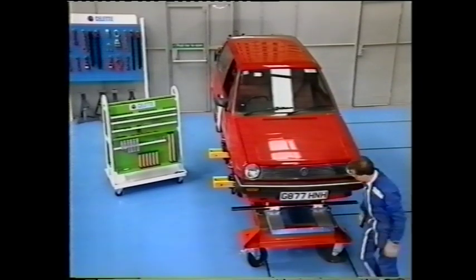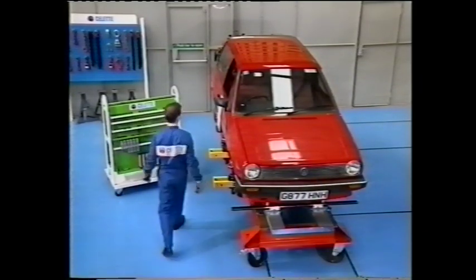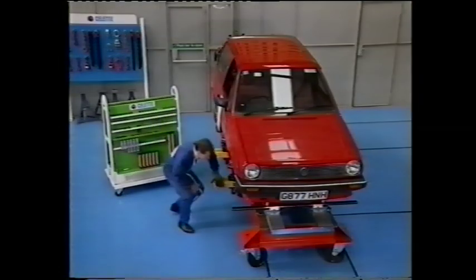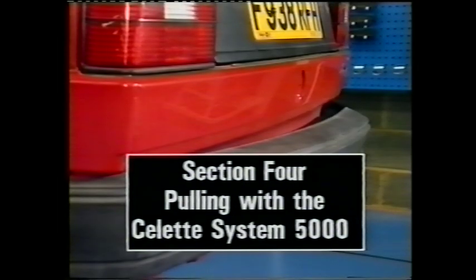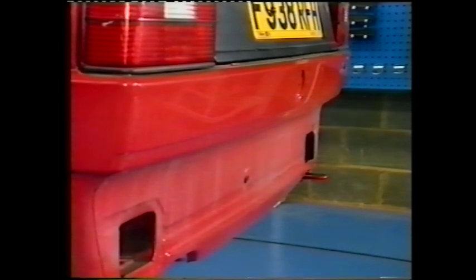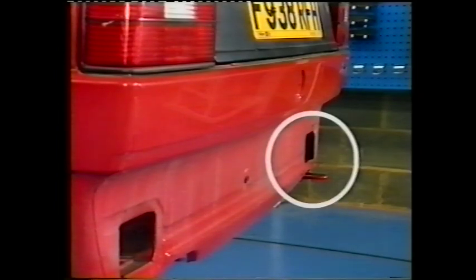The Metro 2000 measuring system has been seen here carrying out its role as a diagnostic tool, but it can also be used as a universal repair system. There are times when the power of a hydraulic pulling system is needed to repair some localized minor distortion. This car has suffered an impact at the rear which has pushed the bumper mounting slightly inwards.